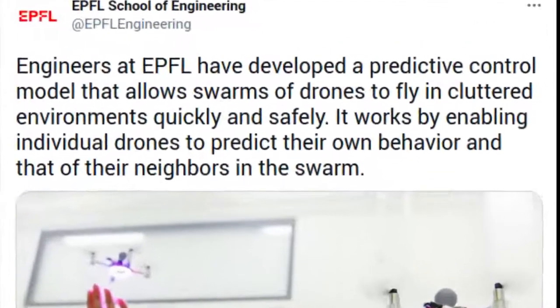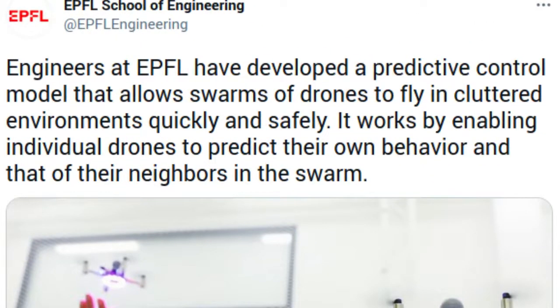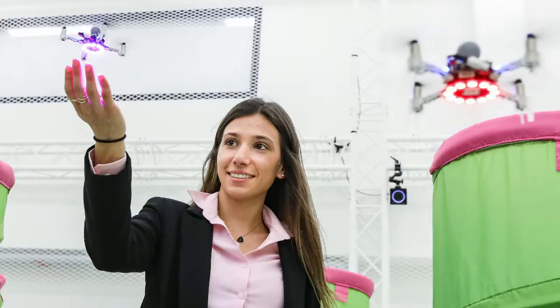Engineers at EPFL have developed a predictive control model that allows swarms of drones to fly in cluttered environments quickly and safely. It works by enabling individual drones to predict their own behavior and that of their neighbors in the swarm. There is strength in numbers. That is true not only for humans but for drones too.